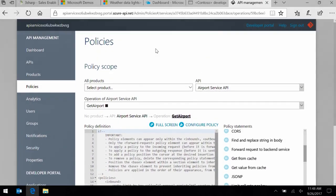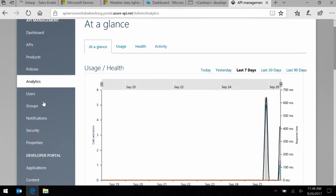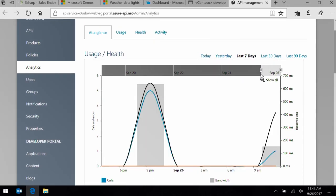If I flip back to the publishing portal here, we've got the analytics tab. This is where, as a publisher of my API, I can go in and see the data about how people are using it. So you get very rich graphs here. Let me just go and look at the past 24 hours or so. You can see last night, I was doing this demo in the expo. It wasn't quite as late as 9 p.m. This must still be on Seattle time. No, not quite. But you can see the access there, and there's the access I've just made here. So you get both the call count and the response time here. Very simple, at a glance view of the stats here.